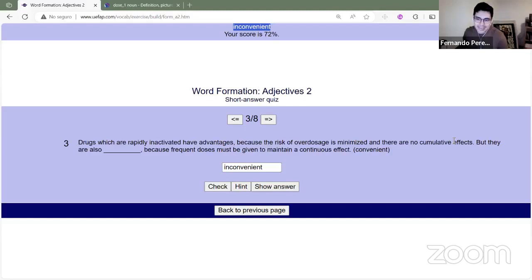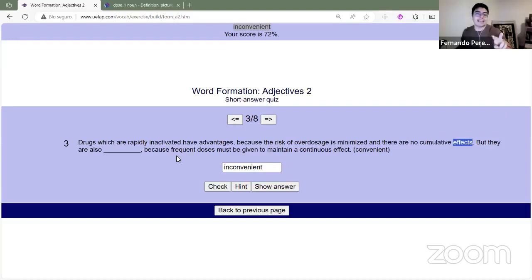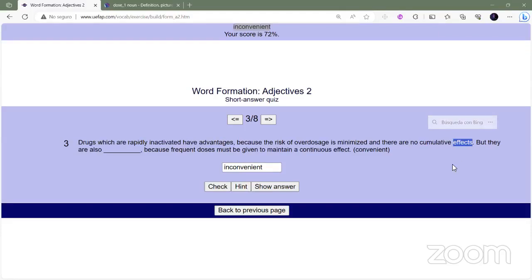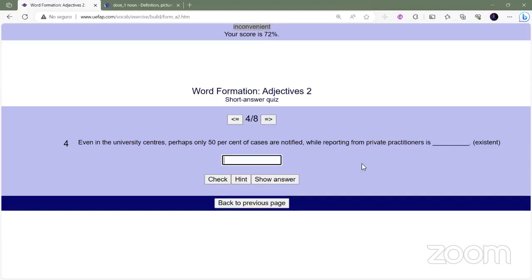Good. When you said effects, you corrected to effects. The second one I didn't correct. Exactly. We are talking about this one. Frequent. It's frequent, not frequent. It's the same logic as effects. Drugs which are rapidly inactivated have advantages because the risk of overdosage is minimized and there are no cumulative effects. But they are also inconvenient because frequent doses must be given to maintain a continuous effect. Must given? That sounds inconvenient. Must be given to maintain a continuous effect. Good. Slow down, girl. Pay attention to every word. Good. The next, Isaac.